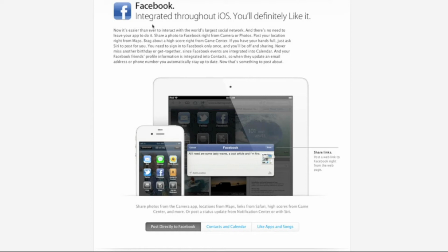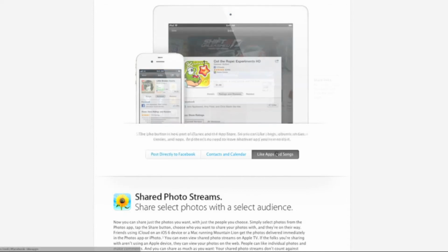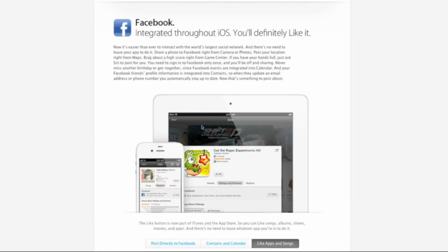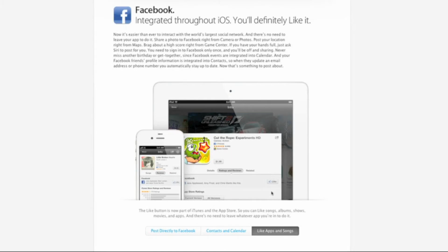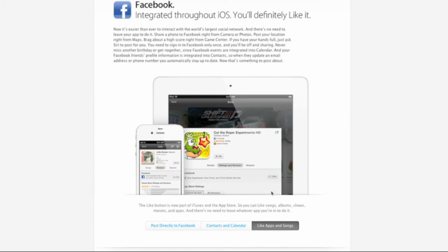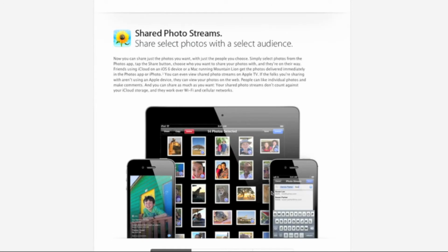And yeah, that's something to post about apparently. You can share links to Facebook right from a web page. That's also pretty cool. It doesn't seem very useful, but yeah. And something else I need to mention, you can interact when you're in the App Store or iTunes. You can just hit the little Like button, and then you can like it on Facebook, which is really cool. But I don't really know very many people that need to post on Facebook that they like an app. That's cool if you do, but not really too useful to me. But I mean, it's nice that they have it.